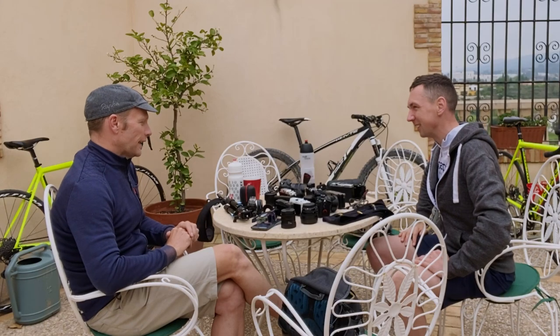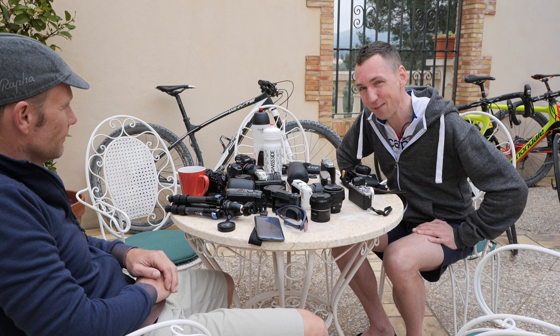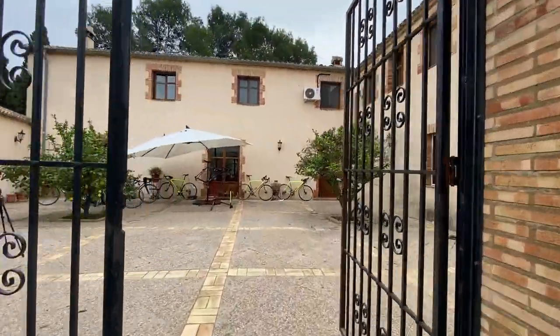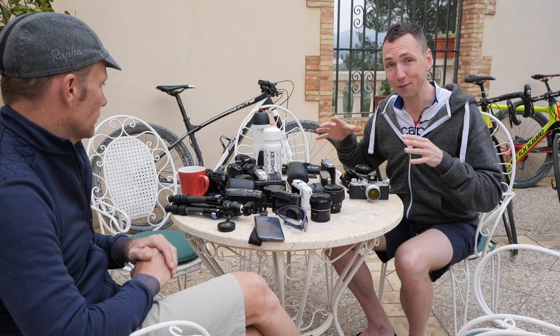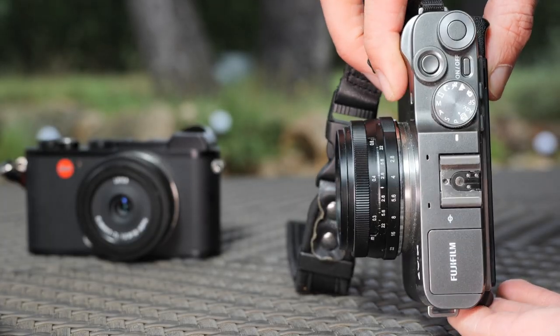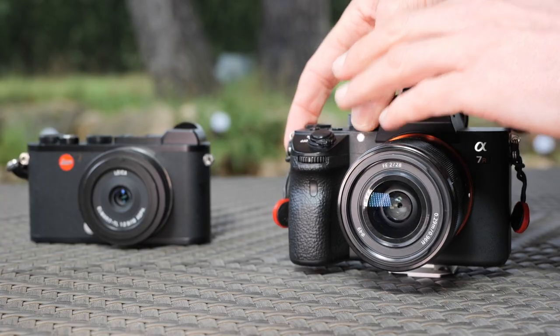Why have I bought so many cameras and why do I ride with so many cameras? It is amazing. I recommend everyone comes to the Valencia region of Spain, and in particular this amazing place we're at. Today is going to be more gear related. We're just going to look at a huge pile of cameras. We've got Lumix, we've got Olympus, we've got Fujifilm, Sony, Ricoh, and then obviously Leica that we can compare to. I've got the little CL here.